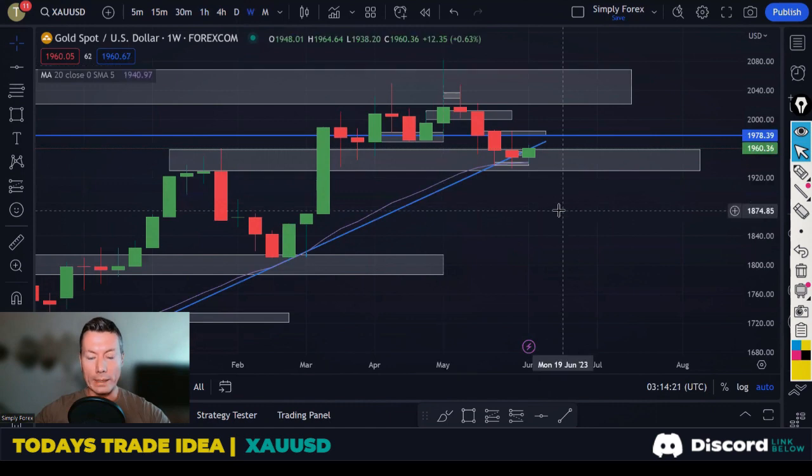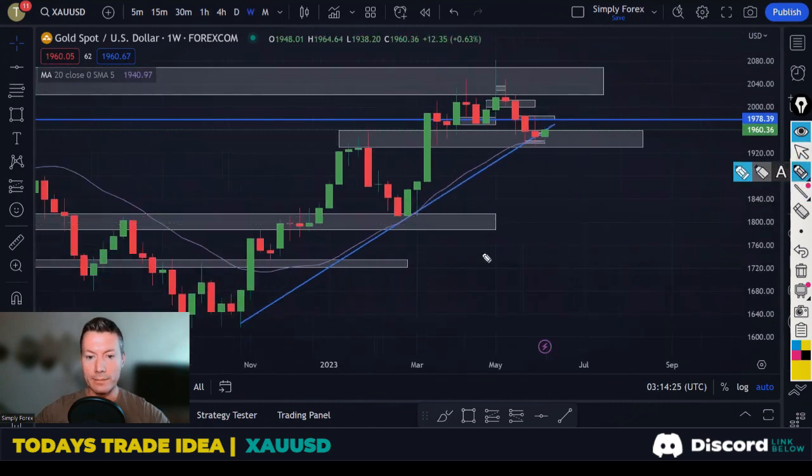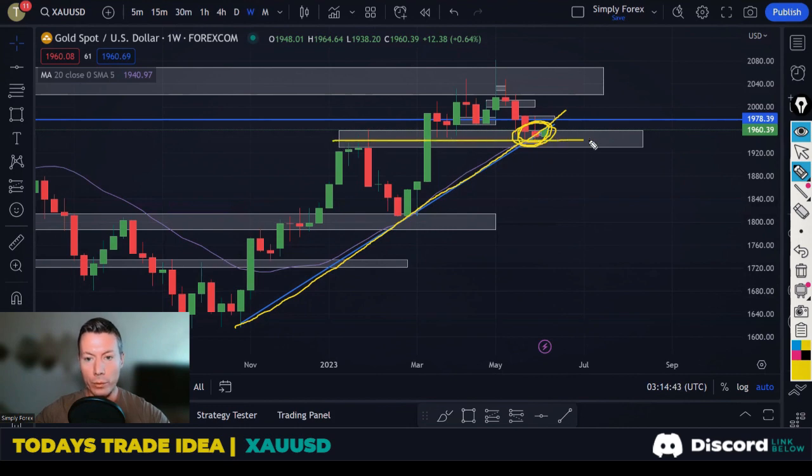Let's start with the weekly. Because on the weekly chart, guys, this is teetering on the edge of this upward channel. Price is in here, at this area of support, this diagonal support. You can also see the moving average 20, if I zoom in a minute so you can see it. And we've got this support through here, this grey zone. So this is really a good potential area for buys.